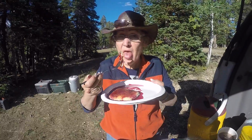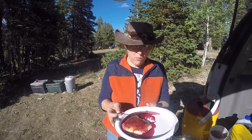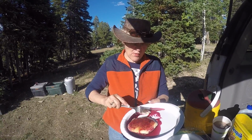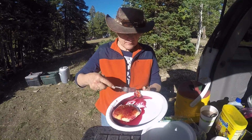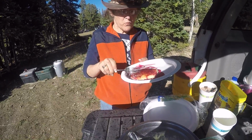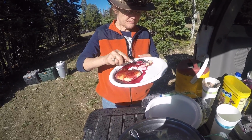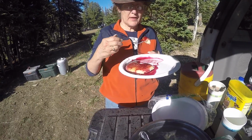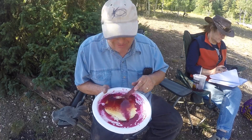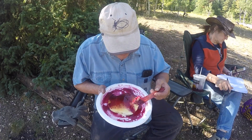Absolutely delicious. That's even better than regular chokecherry syrup. Two hours ago it was on the bush. Yep, 2 hours ago the berries were on the bush, and now we're eating them on pancakes. We just barely made it into syrup. I'm telling you, it almost has too much flavor. It is crazy good.